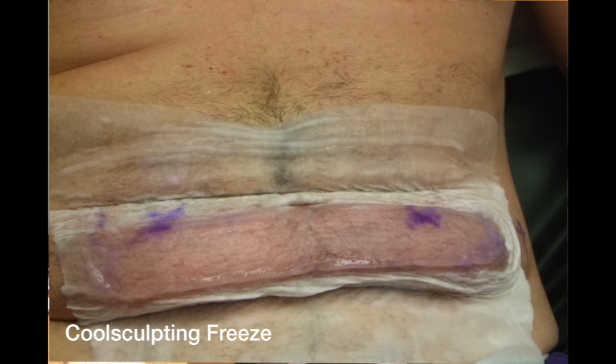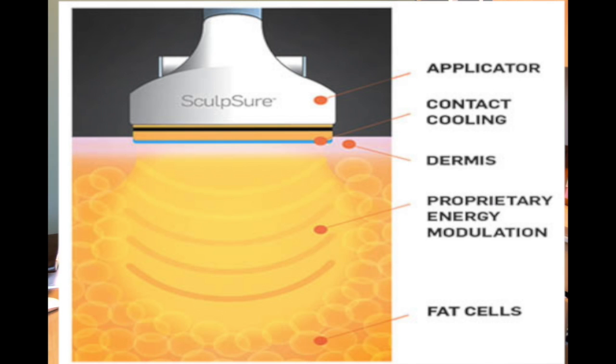The other thing is the technology that's being used with each device. Cryo or cold is what Coolsculpting has been using for a while. The caveat to that is that in order to freeze the fat, you also have to freeze the other things that are in that area. For example, nerves. And there are some reports out in the literature of patients having long-term numbness after having the Coolsculpting treatment because of the fact that their nerves got frozen along with the fat cells. Sculpsure uses a laser, and that laser selectively targets the fat cells, leaves nerves and any other tissue in that area completely alone. So that doesn't have that associated risk of long-term numbness with it.